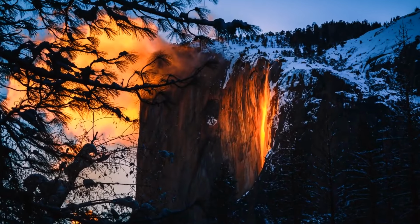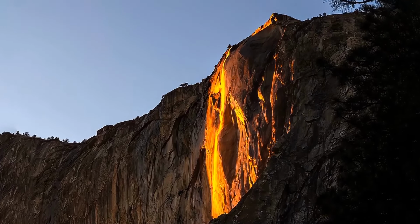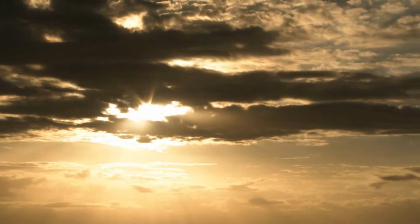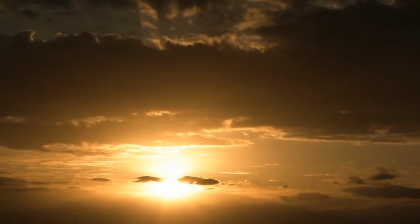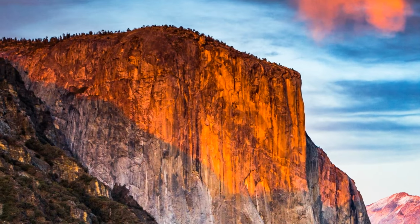Have you ever seen a waterfall on fire? Every February, when the stars align just right, Horsetail Fall in Yosemite National Park gets a sensational makeover. As the sun sets, its rays hit the waterfall at the perfect angle, transforming it into a blazing display of vibrant orange and red hues.